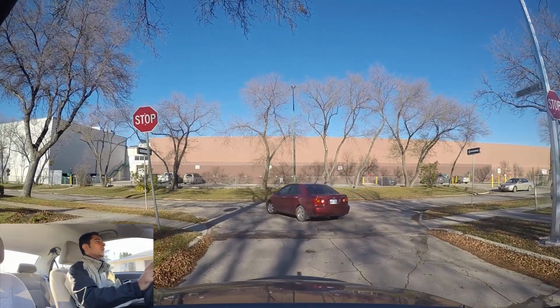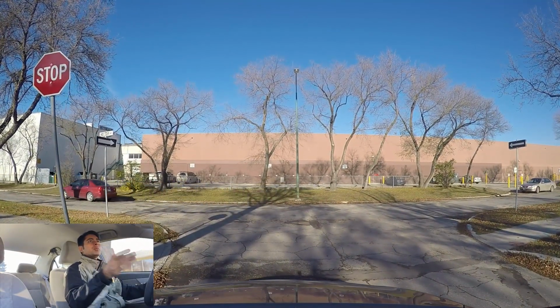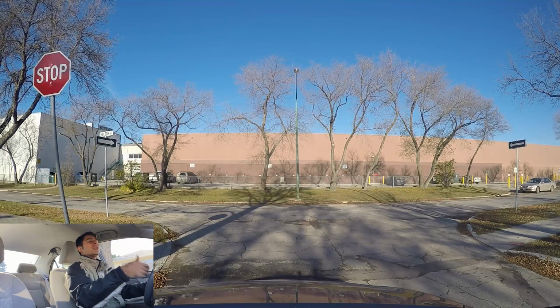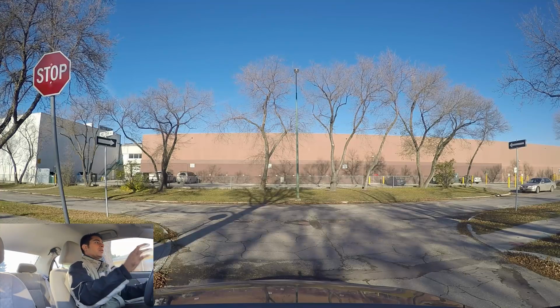So this car was completely wrong, because what they did is actually they made a left turn from the right lane. You can do that if you're on a two-way street, but since it's a one-way street, they should have actually made that left turn from the left lane. Okay, so on this street here, from the left lane you can go left, and from the right lane you can turn right.